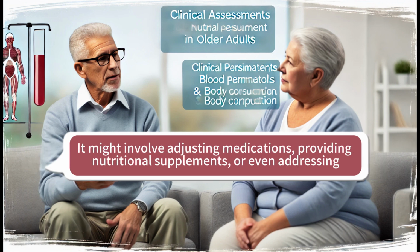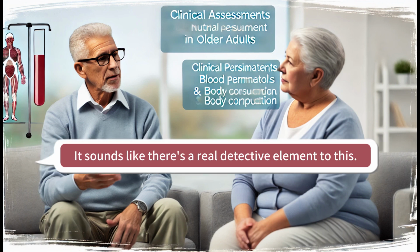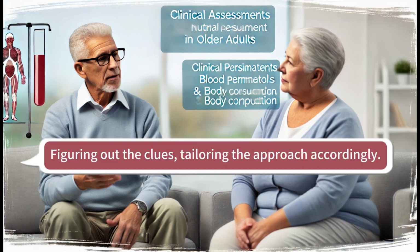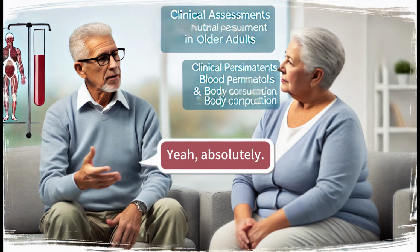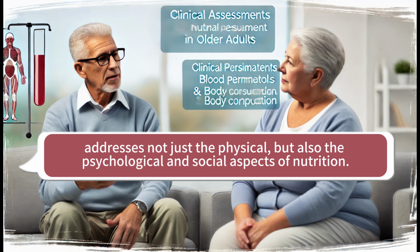It might involve adjusting medications, providing nutritional supplements, or even addressing social isolation, which we know can play a significant role in appetite loss. It sounds like there's a real detective element to this. There is. Figuring out the clues and tailoring the approach accordingly. Yeah, absolutely. It's about putting all the pieces of the puzzle together to create a comprehensive plan that addresses not just the physical, but also the psychological and social aspects of nutrition.